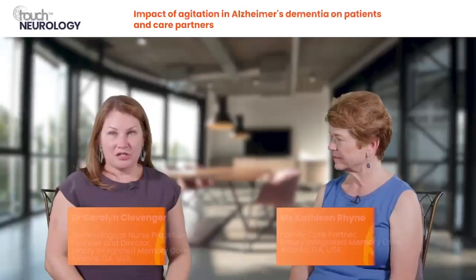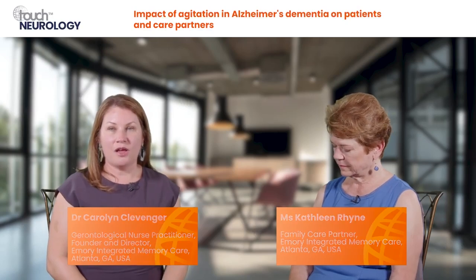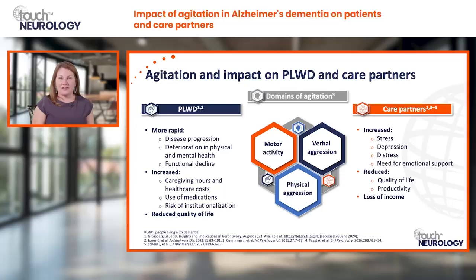Our second educational module will focus on the impact of agitation in Alzheimer's dementia on patients and care partners. Agitation has 3 domains as defined by the International Psychogeriatric Association. They include excess motor activity that might look like restlessness, pacing, rummaging. It's verbal aggression, which might be cursing, yelling. It would include physical aggression as well, from pinching, biting, striking someone, or throwing objects.